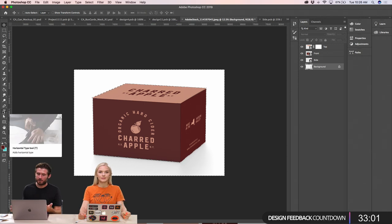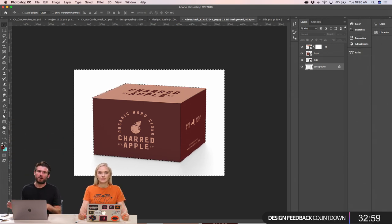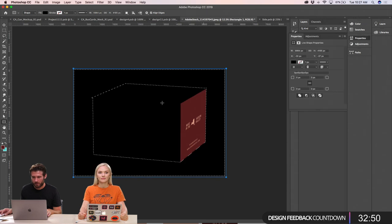So if we want to use that same thing we were talking about last time, where on the mockups we have different color backgrounds for everything, this is how you can get a background nice and quickly from there. So I might make a shape back there.